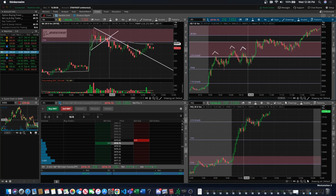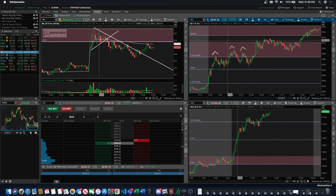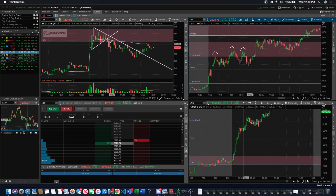So my entry was actually a little bit late, but the main confirmations were relative weakness, breaking out of this wedge pattern. I thought ES was going to drop from supply because of the head and shoulders. My bad, not inverse head and shoulders. But all of those things led me to believe that Boeing would drop. So my entry was actually not good.